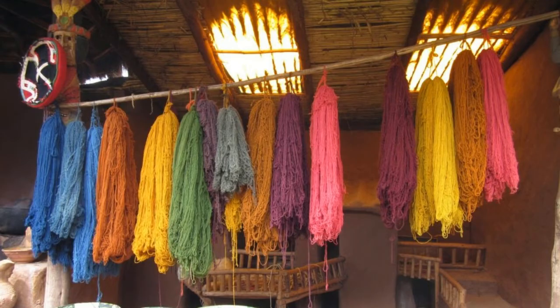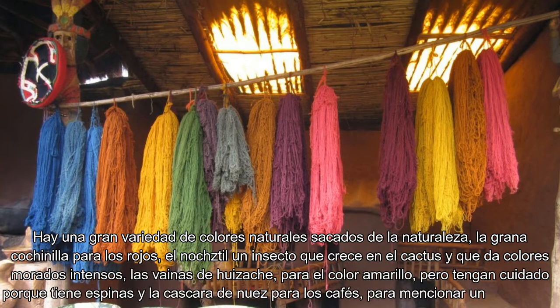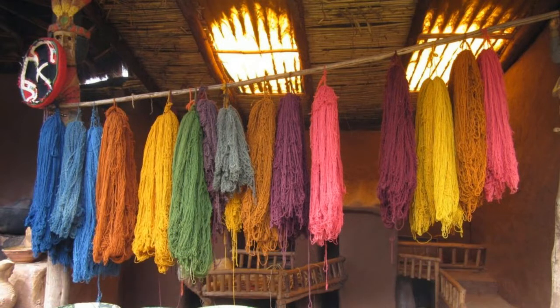There is a wide range of natural colors from nature: the grana cochinilla for the reds, the noxtil, an insect that grows on the cactus, for intense purples, the huizache pods for yellows, but be careful, it has thorns, and the nutshell for brown, to mention a few.